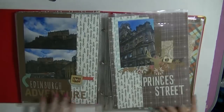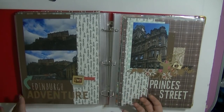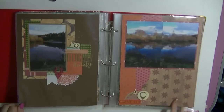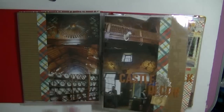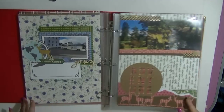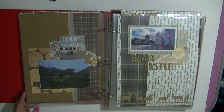So yes, I really like this. I like how it came together. Even though all the pages have different brands and different styles, it all kind of works together. And I like Hairy Coos. So yeah, I really enjoyed making this album. As much as I say I don't like the format, I think I quite did. That's really bad English.